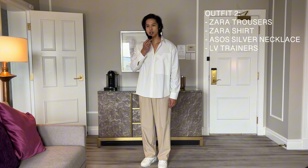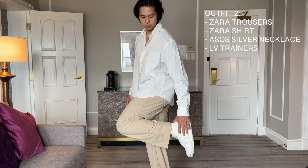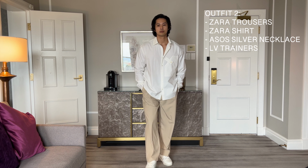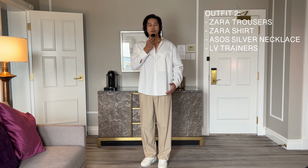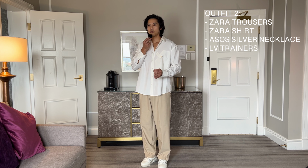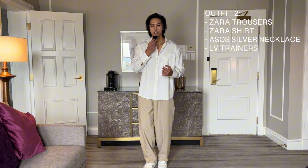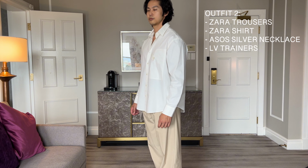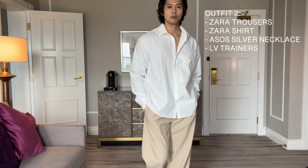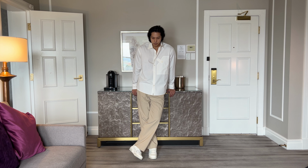the baggier trousers. And then for the shoes, again, we're going to go for the white trainers, and the reasoning is because it just ties the whole outfit together. If you really wanted to, you could swap them out for boots, but because I wanted to go with a more casual, relaxed outfit for lunch, I would go for these trainers. It still gives you a very casual, relaxed vibe with the oversized fit, but at the same time, it is a smart casual look.